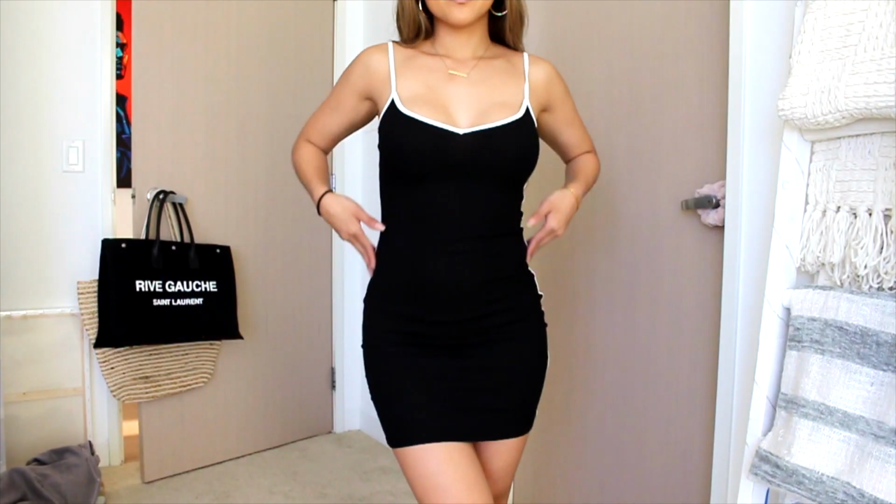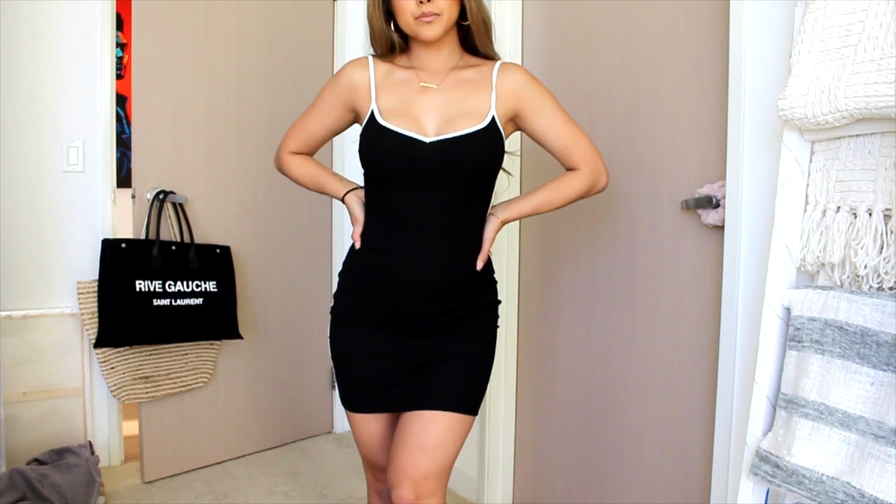This is also ribbed. Oh my gosh, everything that I bought today is ribbed. But this fits so well too. It does not rise, and I'm all for dresses that don't rise. And I cannot wait to wear this. Shout out Selena Gomez. And the last thing I got is actually this white skirt.